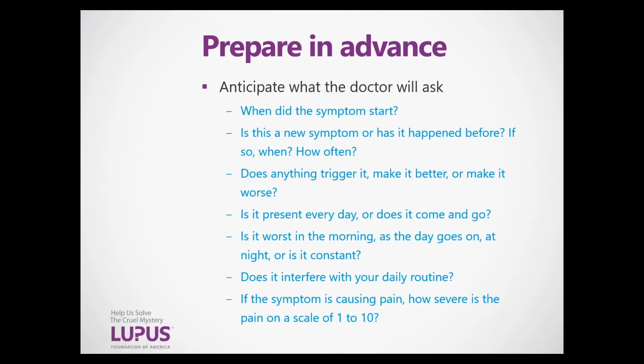You'll also want to anticipate what the doctor will ask. A lot of these questions apply mostly to symptoms, and so that's why symptom tracking is so helpful. But again, you'll want to think ahead about how you would answer them. You can see some of those sample questions listed here, but really, they do look a lot at symptoms. When do the symptoms start? Is it new? Anything that triggers it? Does it come and go? When's it the worst? And then looking at if it's causing you pain or interfering with your daily routine.